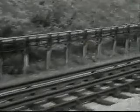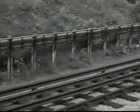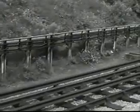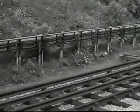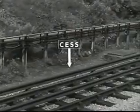Every railway system has its permanent way. There may be one or more tracks. Here's a bit of London Transport's permanent way. On the extreme left is the space between the sleeper ends and the cable, called the cess. Here, safety from traffic can normally be obtained.